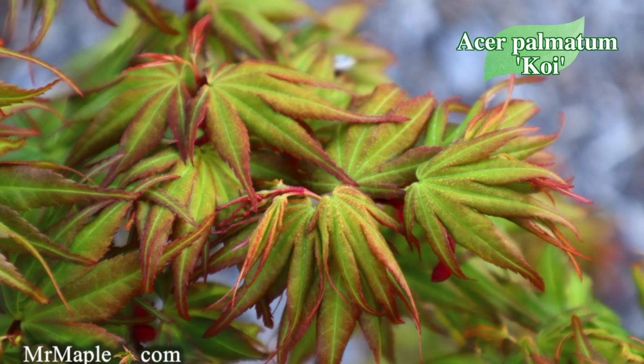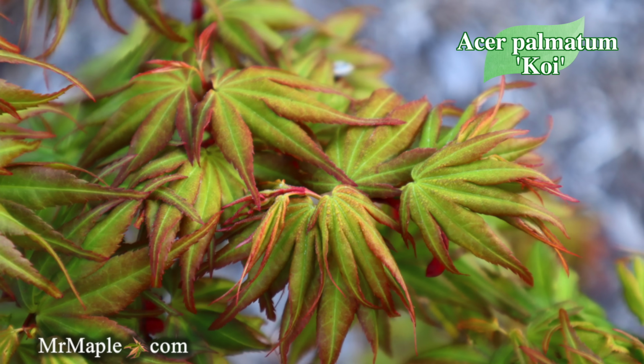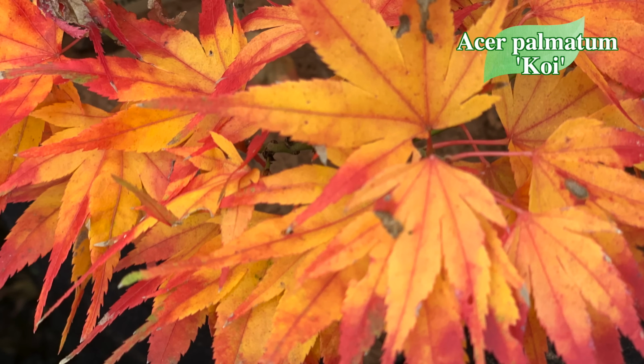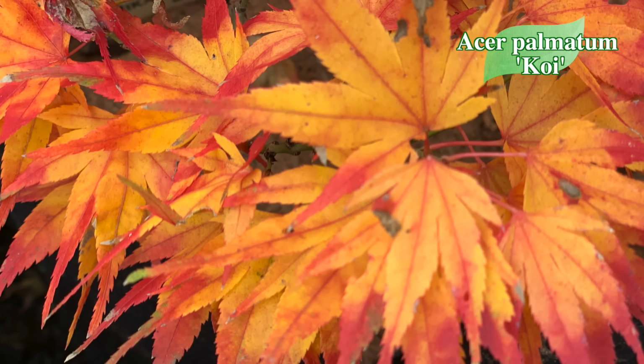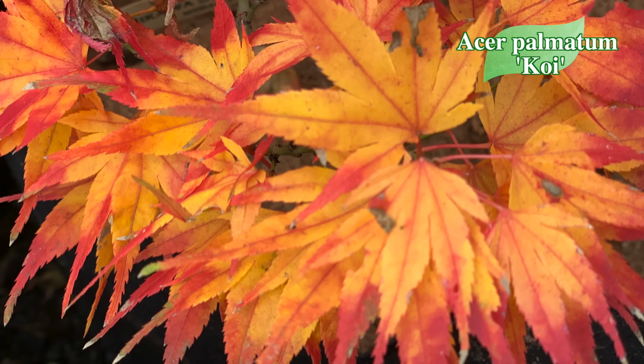This is an introduction that Matt and I found here at MrMaple as part of our Area 51 collection. The Matsukawa types have been really popular with collectors because, well, also they're really popular with us. We love them. They just have this lively feel out there in the landscape. And this, to me, is one of the best bronze-colored Matsukawas, but it's also one of the best fall-color Matsukawas. It can really give you some nice shades of orange-red in the fall.